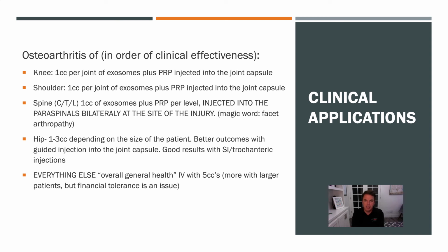Now, that's for the osteoarthritis of those particular joints. Yes, you can do smaller joints. Yes, you can do the TMJ, joints in the hand, etc. But for everything else, for overall general health, we will do an IV. We don't do any of the intranasal stuff. Everything else is just via IV.